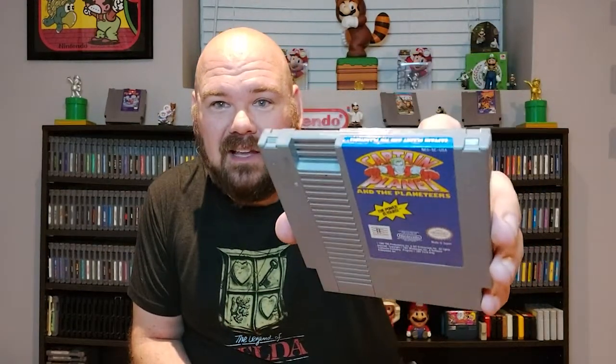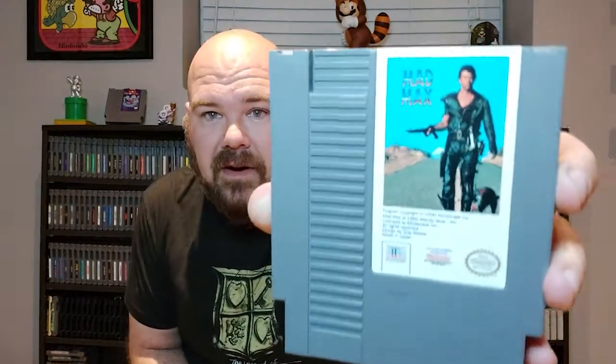But we have Captain Planet and the Planeteers. I loved this cartoon growing up. I think there was actually only like 1 season of it. For whatever reason, I thought there was more, but maybe I'm wrong. Also from them, a copy of Mad Max. Mel Gibson on the cover there. Cart's in very, very good shape. And another one, I have not played this.